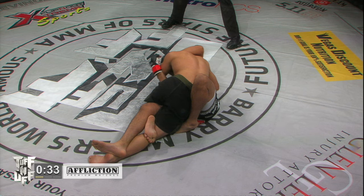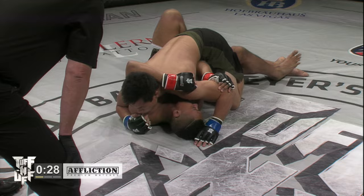Boy, that old school technique of covering the mouth and nose is still in effect, isn't it? So it's UFC 1 stuff, right? Yeah, exactly.